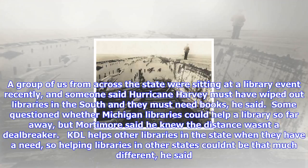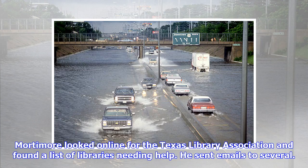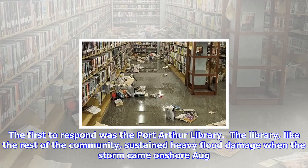A group of us from across the state were sitting at a library event recently, and someone said Hurricane Harvey must have wiped out libraries in the South and they must need books, he said. Some questioned whether Michigan libraries could help a library so far away, but Mortimer said he knew the distance wasn't a deal breaker. KDL helps other libraries in the state when they have a need, so helping libraries in other states couldn't be that much different, he said.